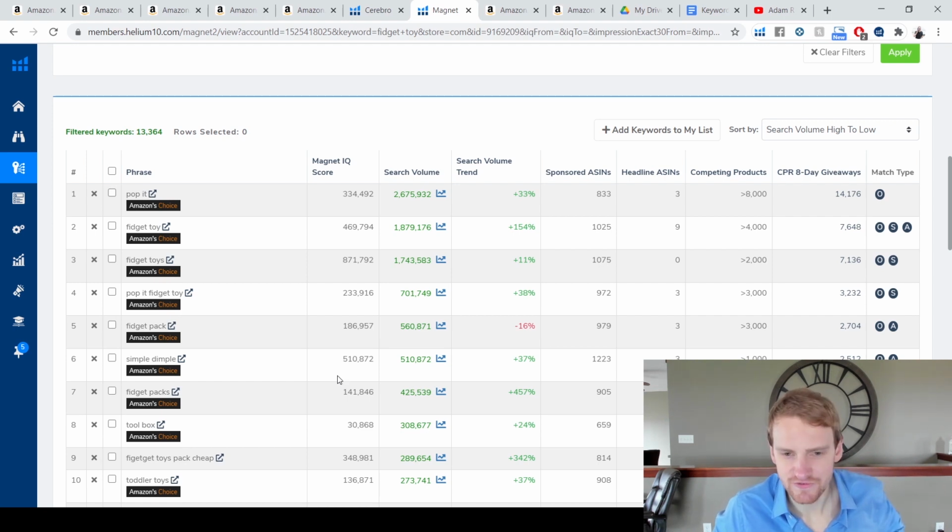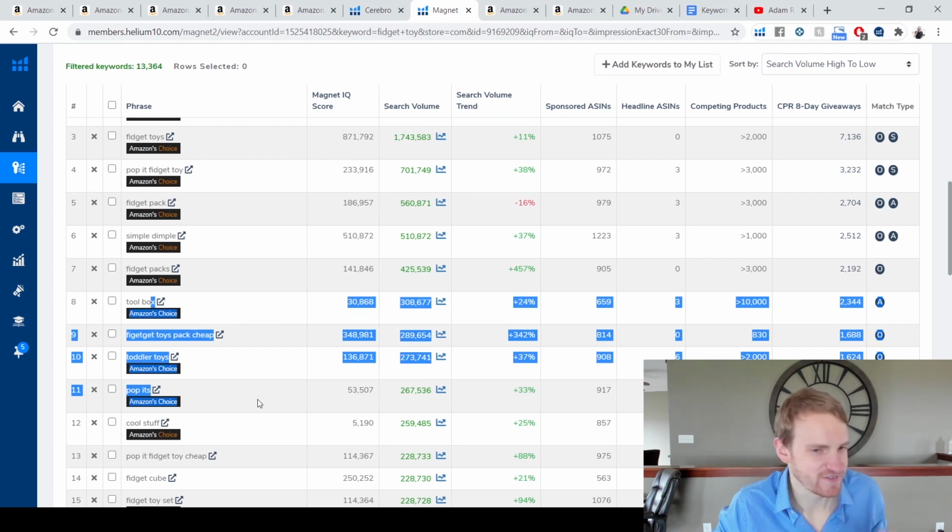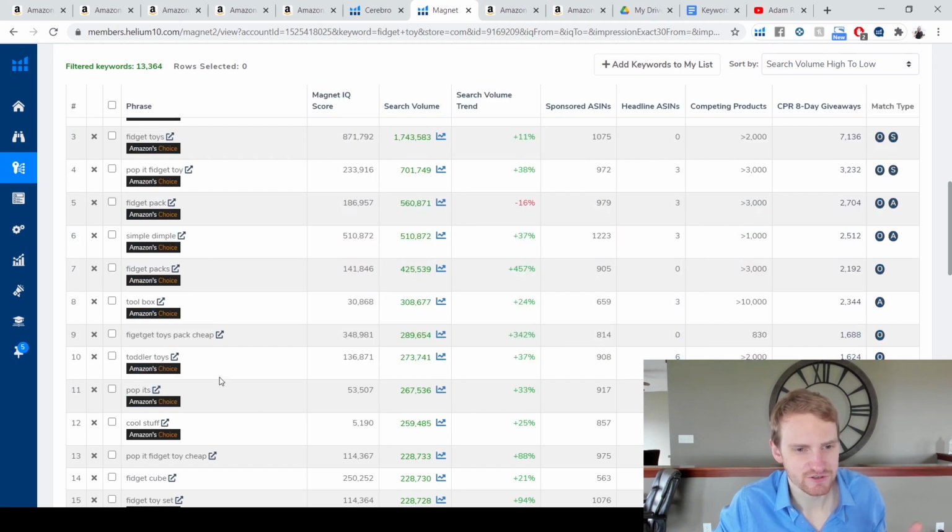Now, it's not that useful for general research because so many of these just don't feel that relevant. And even if they're relevant to fidget toy, they won't show you the product that you are actually trying to sell. Sure, there's a lot of these related to fidget toy and they might have fidget toys on them, but is it going to show you the exact fidget toy you're trying to sell, and what keywords people are actually using to buy your product? The answer is usually no.